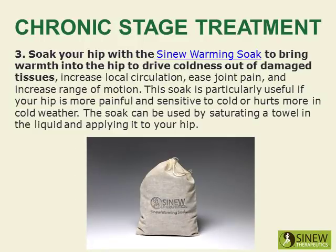Soak your hip with the Sinew Warming Soak to bring warmth into the hip to drive coldness out of the damaged tissues, increase local circulation, ease joint pain, and increase range of motion. The Sinew Warming Soak is particularly useful if your hip is more painful and sensitive to cold or hurts more in cold weather. The soak can be used by saturating a towel in the liquid and applying it to your hip.